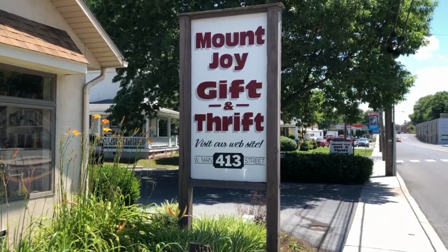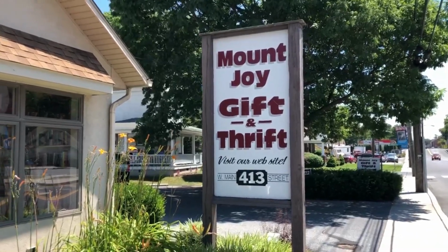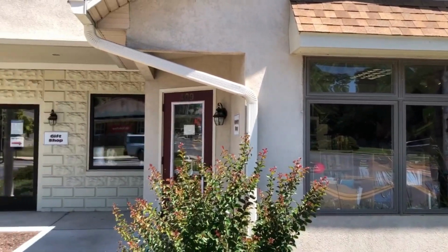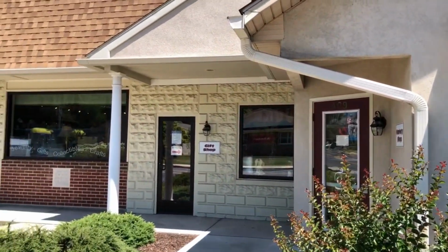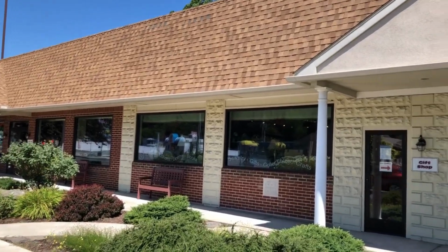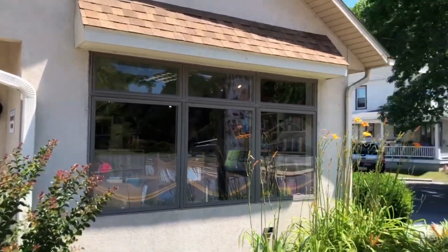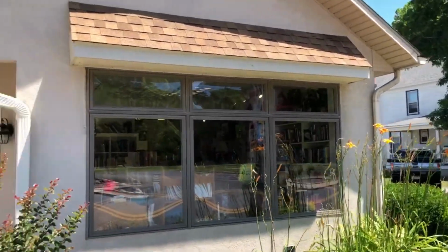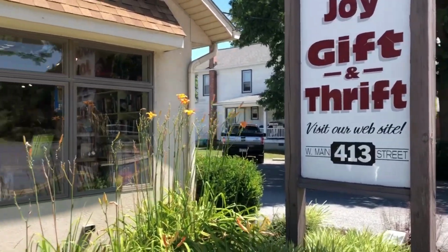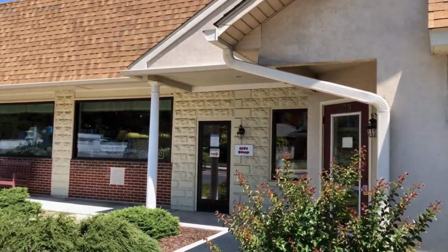This store is in Mount Joy, as you can see, Mount Joy, Pennsylvania, and this is a gift and thrift store. Now, while they do set up little vignettes, which usually drives the price up in a thrift store, this store receives some pretty good donations. I do pop in here once in a while, and while I have to avoid the overpriced items, I do find a couple of good things here once in a while. So today was no different. Let's go in and take a look and see what we can find.